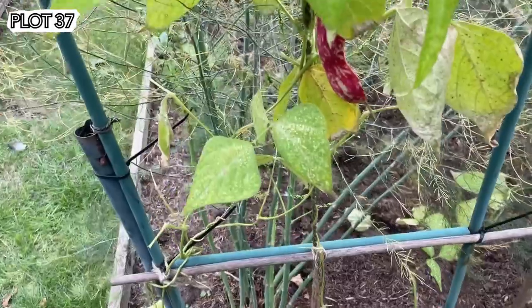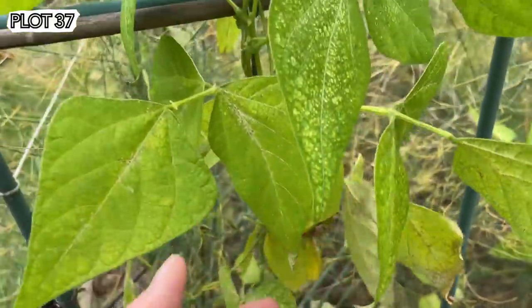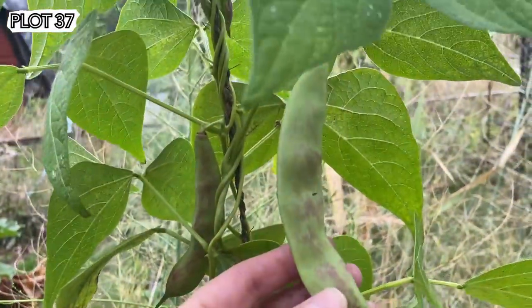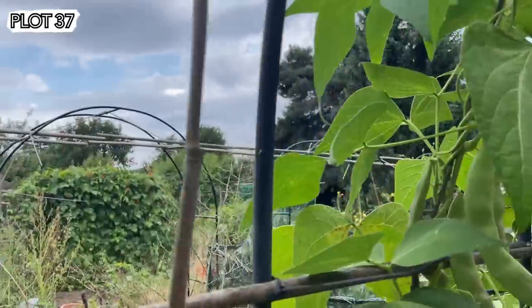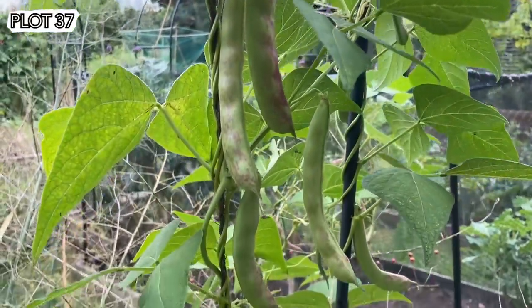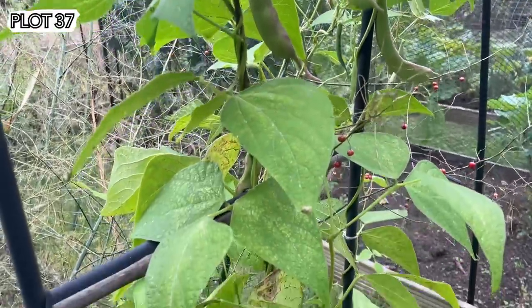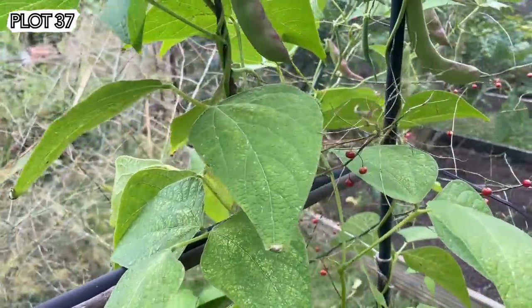One success we have had on the bean front this year, though, is the borlotti are looking brilliant. Look at the colour of that. We've got tons of them, so these will be dried on the vine or on the plant as long as it doesn't get too wet, and then we will freeze them. But yeah, tons of them, which is so satisfying because all the rest of the beans basically have been a complete fail.